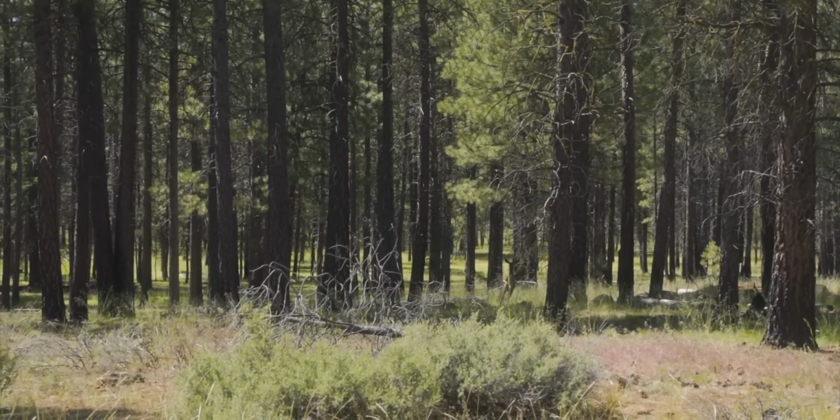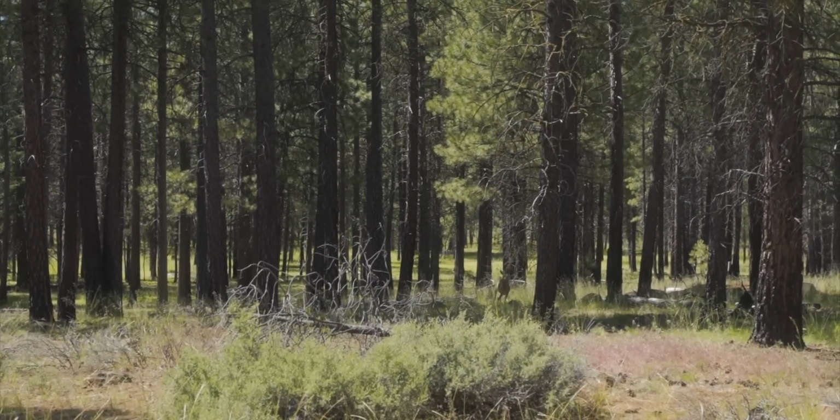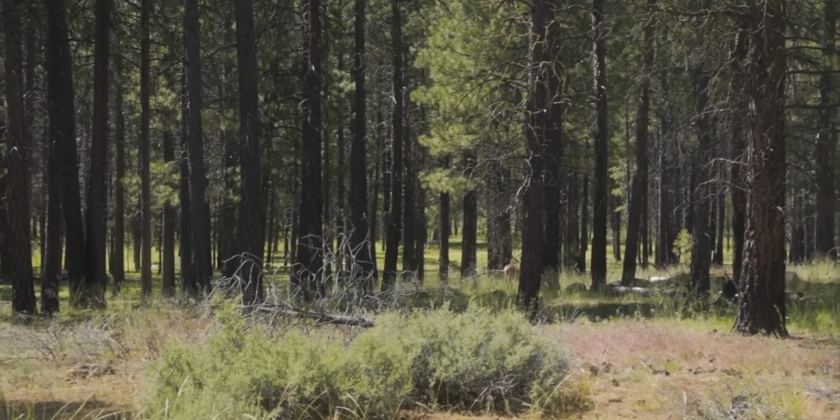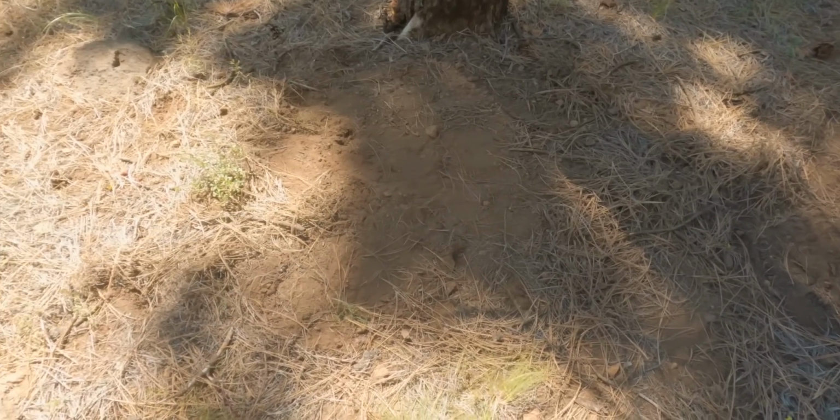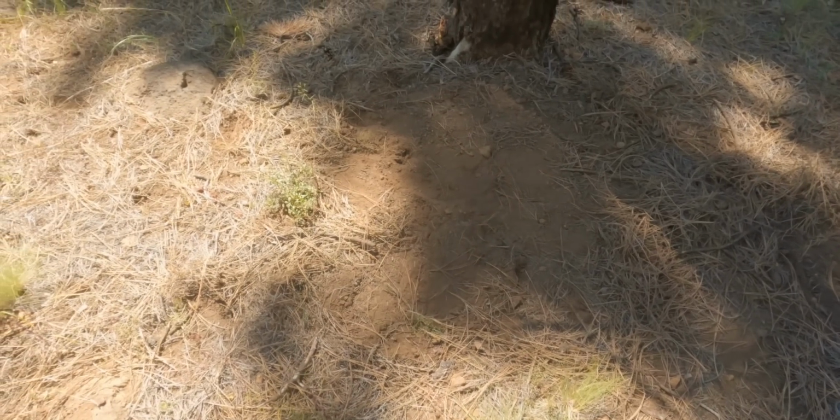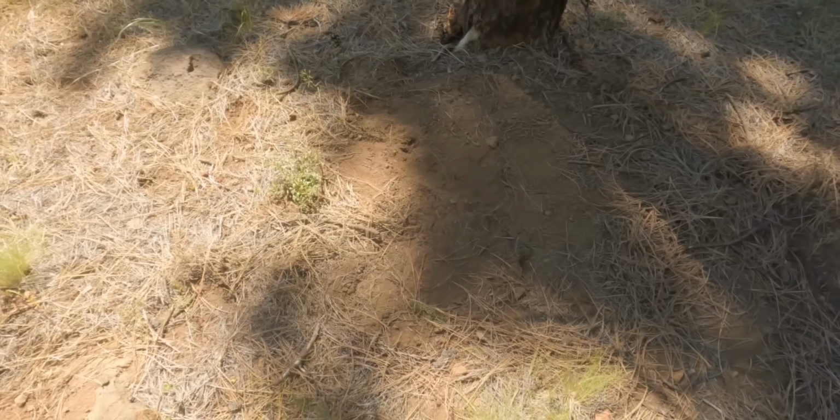So look real carefully. I'll show you some footage and you can look real hard and see if you can see her. Okay, and in fact here, guys, we just walked here and you can see real clear where their bed was, where they were probably laying down until they heard us coming and stood up.